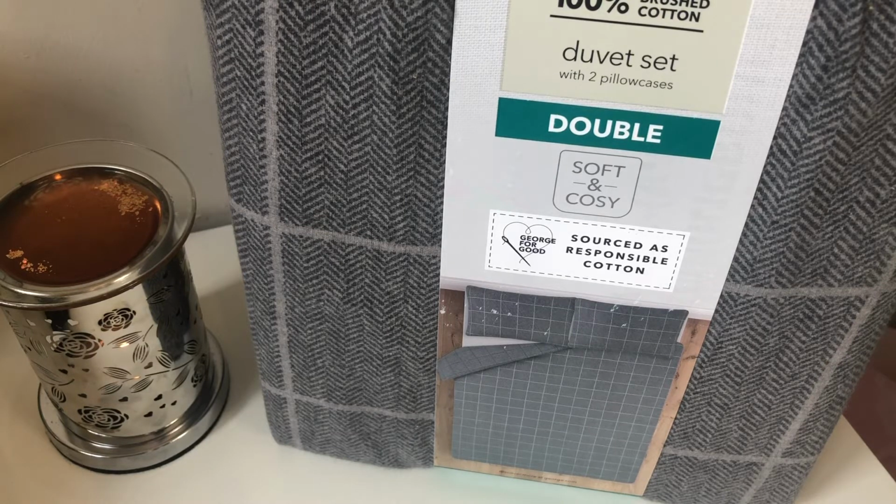It's not my favourite. Now, I like the fact that it's reversible. On the other side, it looks like it's just herringbone without the check design, whatever you want to call it. And knowing me, I'll probably have it that way around rather than the check side. I don't know. So what I loved about it is the fact it's brushed cotton. Brushed cotton is so cosy and it's perfect for autumn and winter, especially when it's those colder nights or in the morning when you wake up and your bedroom's a little bit chilly and you stay in bed a little bit longer. That will just be nice to snuggle up in.